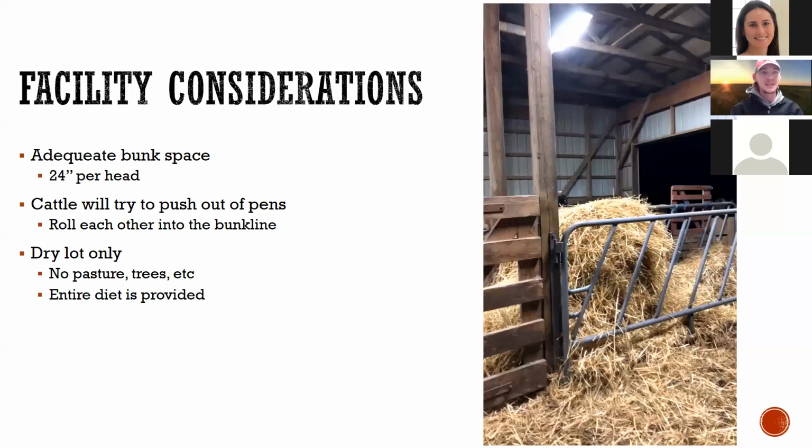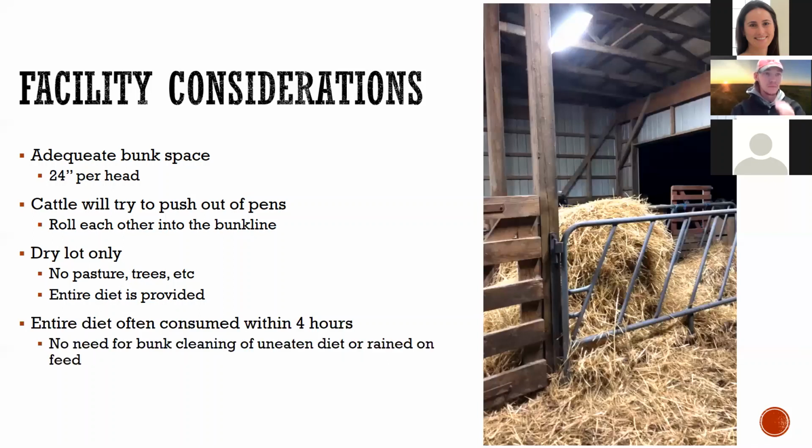And a lot of that, it's not that they're starving or hungry. They think they're hungry, but a lot of it would be out of boredom. Again, if they eat everything for 4 hours, and then they have 20 hours with nothing to do, and cattle are used to being active all day. As I've said several times, the diet is consumed within 4 hours, so that's very beneficial when you think about it. You don't ever have to really clean a bunk.